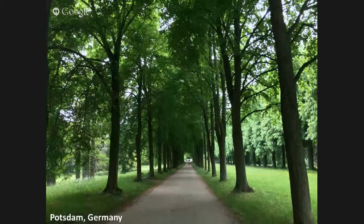So down in Potsdam, this is about 25 kilometers south of Berlin. Here is a very formal street tree scene where the trees have very clearly been planted with reference to that path. They're evenly spaced, they're the same species, they are roughly the same age.